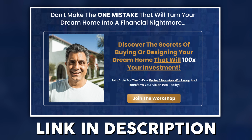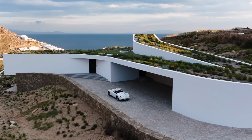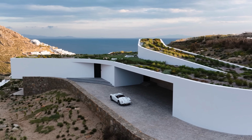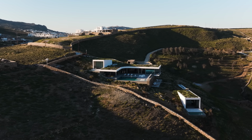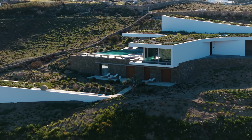Here's what I liked about it. The architectural style of the property from the exterior. I thought it was really cool. I like the integration with the land. I really think there was not much to fix as far as landscaping to make it a little bit better, just a few plants. I'm not asking much here.